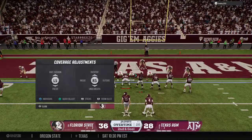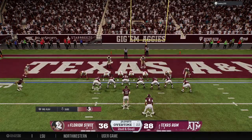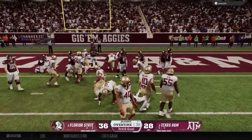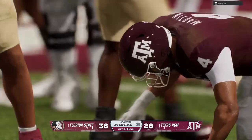Here comes some more big bodies out for the defense. Receiver in motion now. Trying for the touchdown on the right side. Going absolutely nowhere. It'll be a loss on the play. What a great play by the defense here.